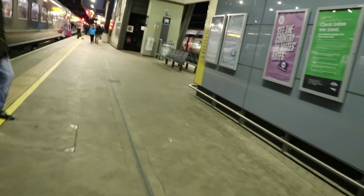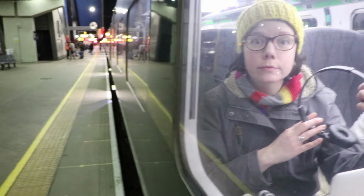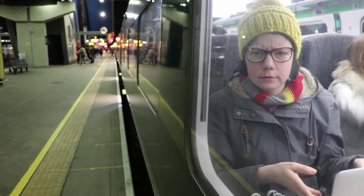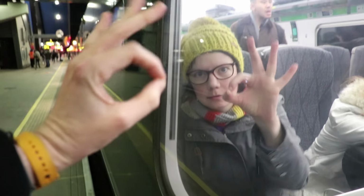Right, I've got to Reading. As soon as we got on that train at Cardiff, it was going to be rammed, and it is rammed, and I'm changing here. I'm actually leaving Vicky, so let's wave goodbye to Vicky, and then I will definitely explain the plan once we're on the train down to our next stop. All the zeros. Bye!